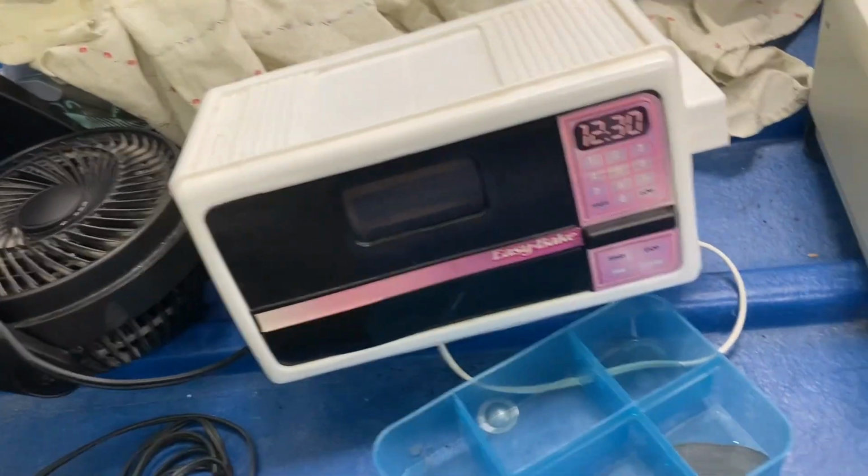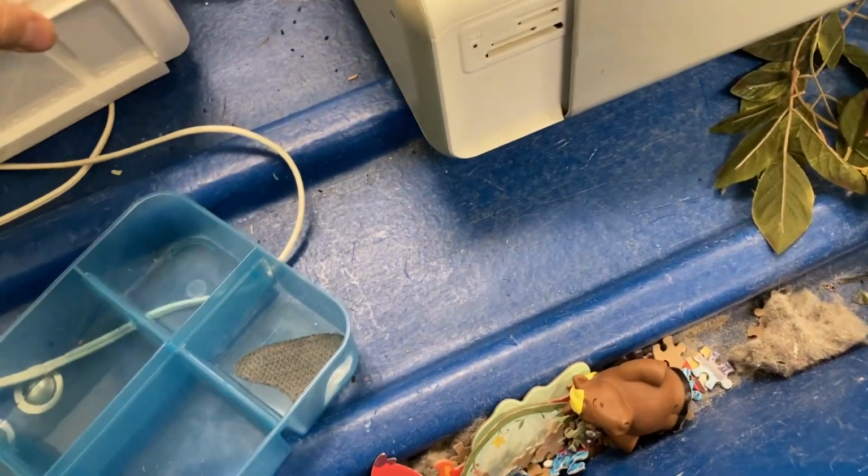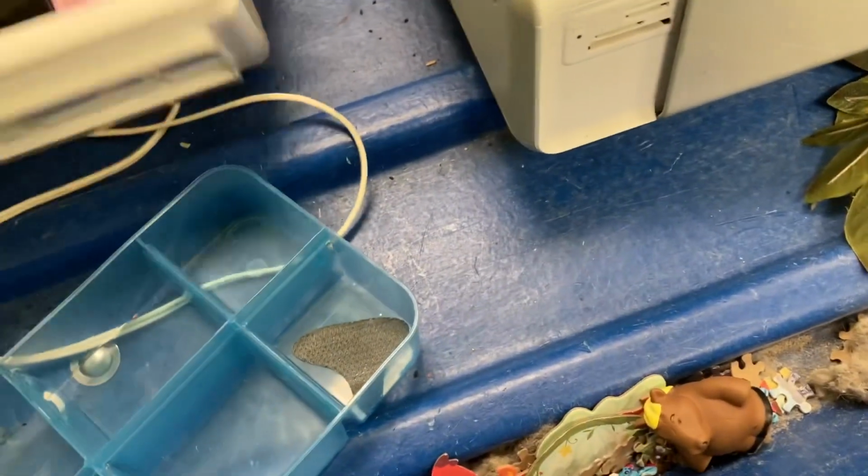Cool old Easy-Bake oven. Yeah, I didn't give it much time. It wasn't a vintage one. It was a remake. That being said, I should have grabbed that fan. I was needing a small fan, and I didn't think about it while I was there.